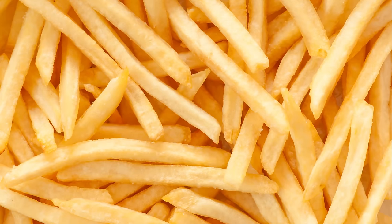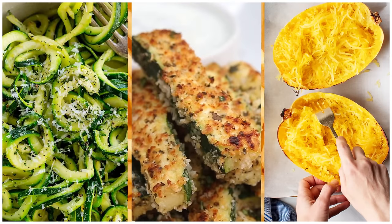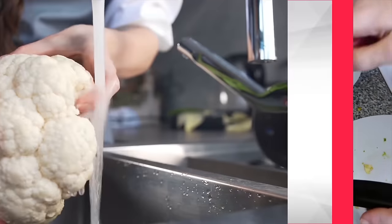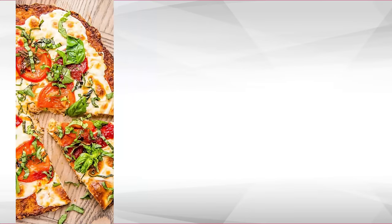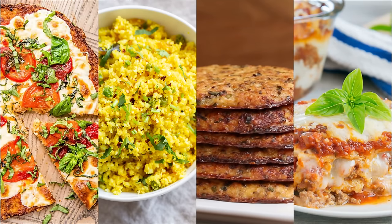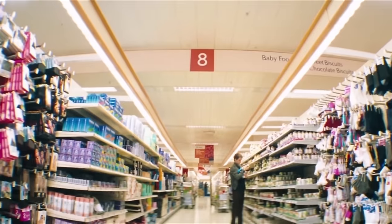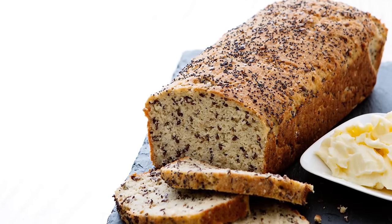For example, you can replace French fries with zucchini fries, or pasta with zucchini noodles, or spaghetti squash. You can make mashed cauliflower instead of mashed potatoes, and cauliflower recipes really do taste great. There are actually a ton of things you can do with cauliflower, including cauliflower pizza, cauliflower rice, cauliflower hash browns, and lasagna. Instead of bread, you can get creative and use eggplant discs. You can use portobello mushrooms instead of buns. And if you have it available in your grocery store, there's even special keto bread that you can actually buy.